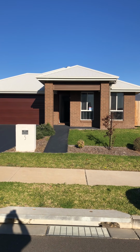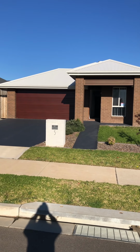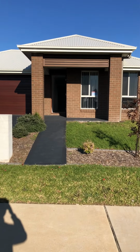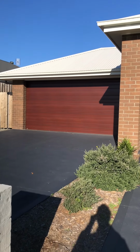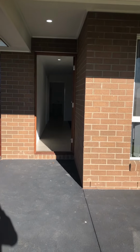We're here today in the Lower Hunter at one of our display homes, and we thought we'd give you a bit of a tour through. So come on through. This is a single level, four bedroom, double garage version.